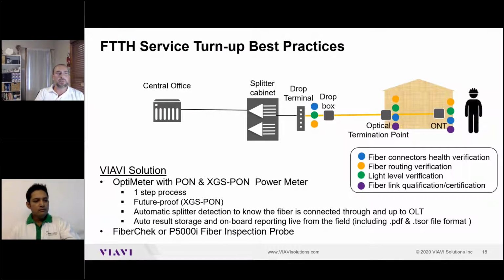So now we look at the FTTH service turn up again, and we see that we have fiber connectors which have a health verification. We see the verification of the routing as well of that fiber, light levels, and certification of the whole link, right? So we have a fully qualified link.